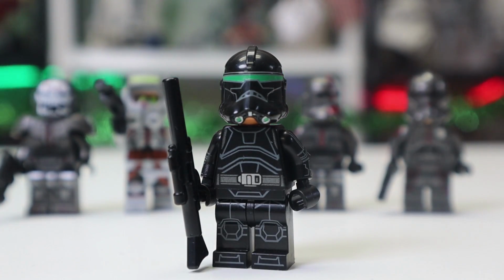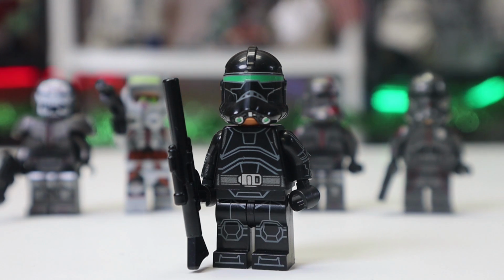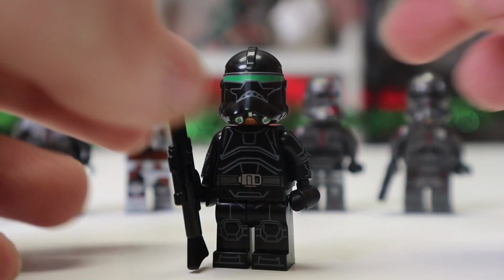Now, here we have by far the most flawed figure, and that is Crosshair. Now, the first big thing is that he is black. And again, this sounds all complainy, but it's really not. I really like him. I just want to point out the problems with it. He is in all black. That is completely inaccurate. It was more of a dark gray, much similar to the rest of the batch, as opposed to his lighter gray earlier with his regular appearance.